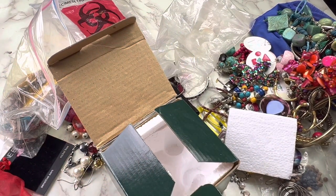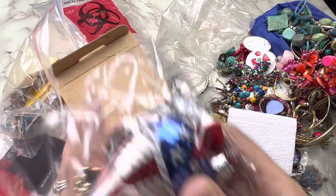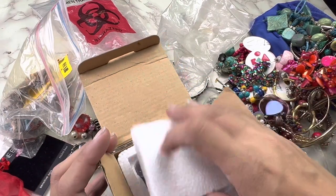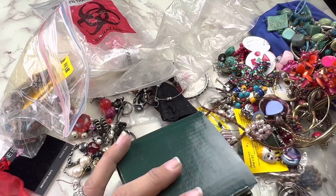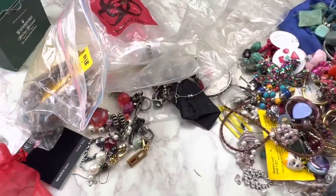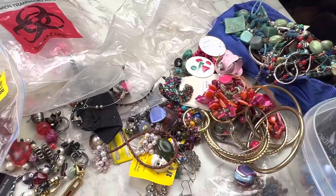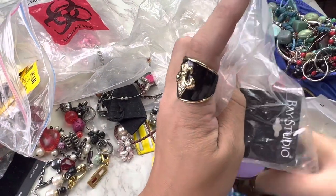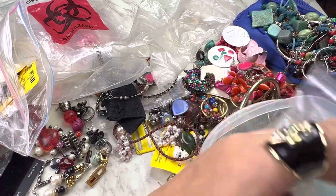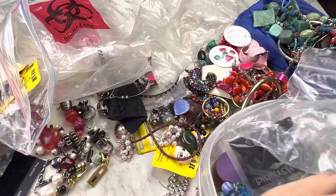So that is my $15 haul. I'm going to be keeping a couple of these pieces, but most of it is for sale. If there's anything you're interested in, just feel free to inbox me at Ask Ms. Shopsalot at gmail.com. We got quite a bit. My favorite thing is this ring right here, and the sterling bracelet. It's heavy too. It's a designer piece. They sell for a bit.